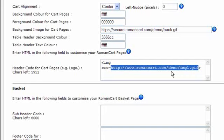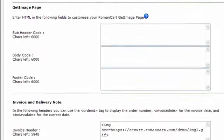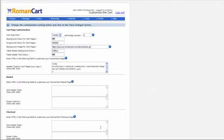So if I just paste that in, I press Control V. And if you're on a Mac, you press the Apple button and V. So as you can see there, now we've got HTTPS, and this is the URL of the image that I just uploaded. I need to save this customization at the bottom there. Let's just save that.